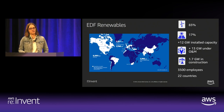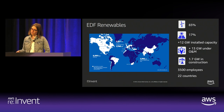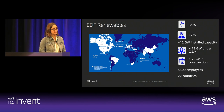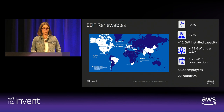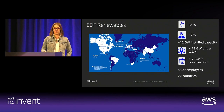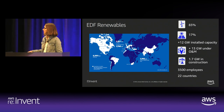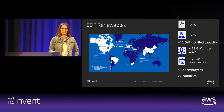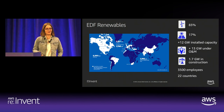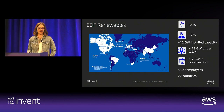So EDF Renewables is the renewable subsidiary of a French utility, EDF. We develop, build, and operate renewable assets around the world in over 20 countries. Those assets can be both wind, solar, and storage. We have over 12 gigawatts installed and almost 2 gigawatts in the pipeline. Our historical strongholds are in Europe and in Northern America.